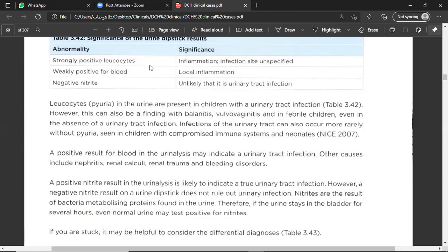A positive result for blood in the urine may indicate UTI. Other causes are the same: vulvovaginitis, like itching, scratching. Suppose there is pinworm infection. In that case also there is vulvovaginitis, and that can cause blood in the urine. This pinworm infection came in the exam, history taking of pinworm, in the UK in 2019 or 2020. History of pinworm infection, history from the mother. There was blood mixed urine, you know. So all these topics are very important because we don't practice this, right?